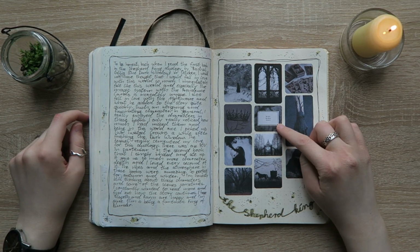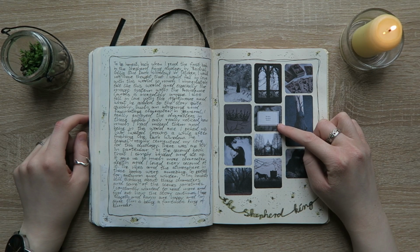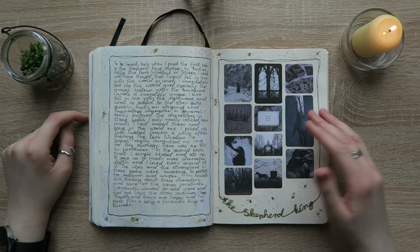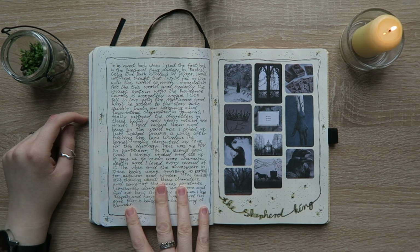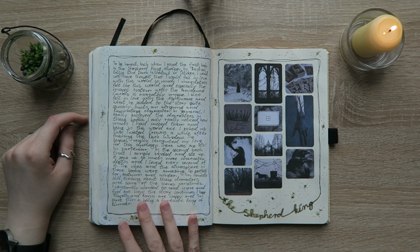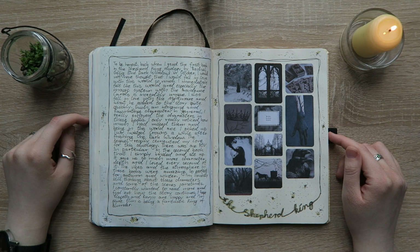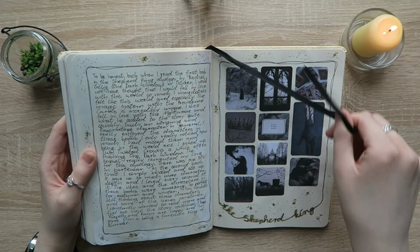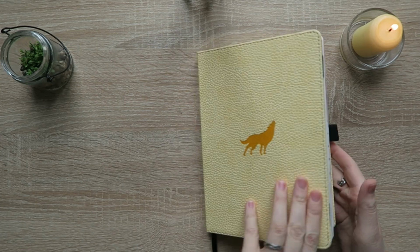This one is actually a quote from the books, "Be wary, be clever, be good." And I basically put them on here like a Pinterest board, and then on this page I wrote down a bunch of thoughts I had on those 2 books. And I'm actually really happy how this spread turned out. I really like looking at this. I can't quite explain why, but I just really like this. So that was the last spread of my 2023 reading journal.